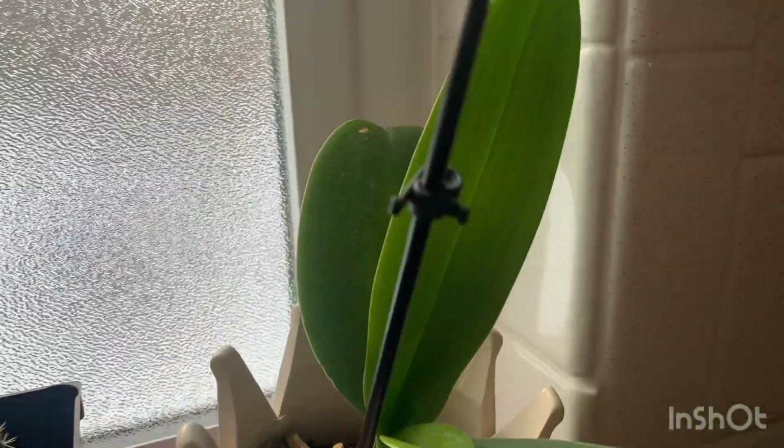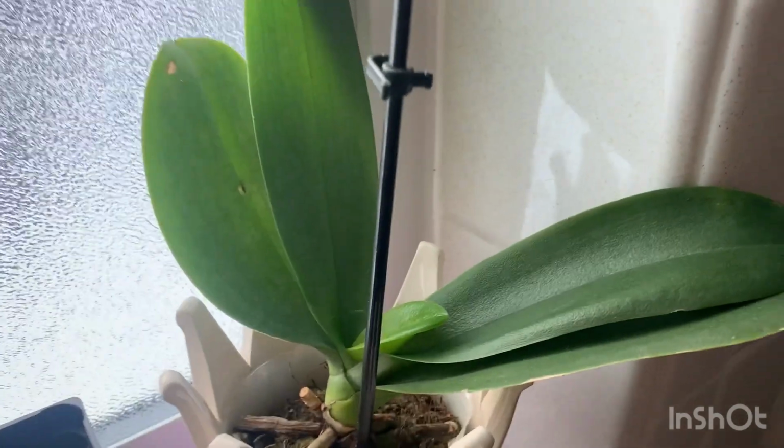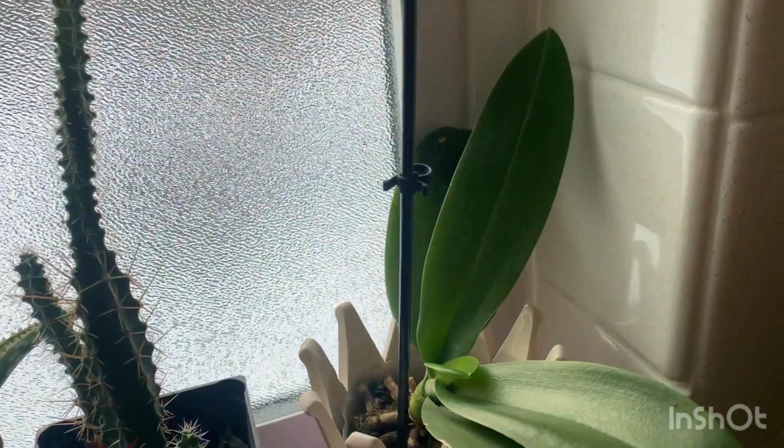And then another orchid. I think it's the same type. They're both moth orchids. This one was rehomed to me from a friend who is moving away, and I'm just taking care of it, and I like her. She's got a new leaf coming. It's very cute.